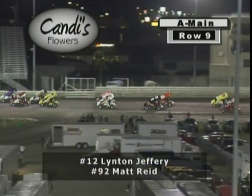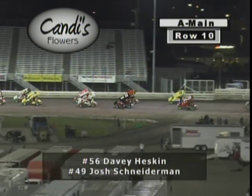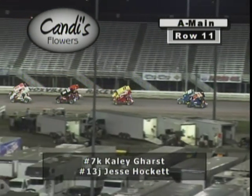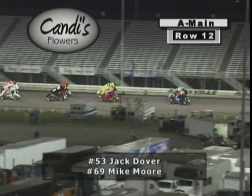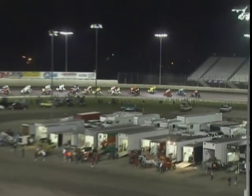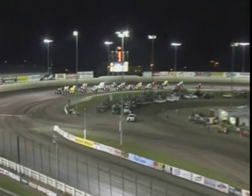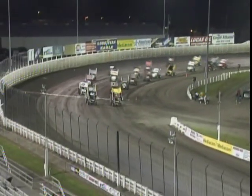Where's all the Terry McCarl fans? How about Johnny Herrera? Getting set to go. McCarl and Herrera across the front row. The white line marks them down in turn 4. Doug Clark on the flag stand. Taking a look at your field, green flag.